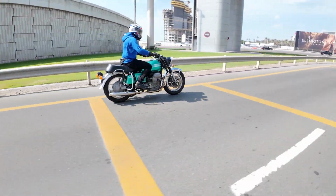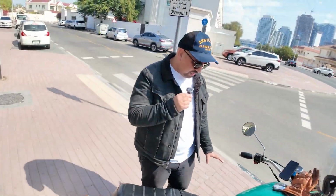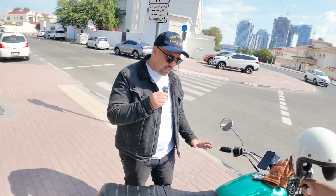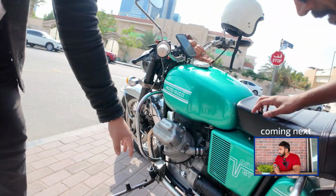It's got a shaft drive. It's got a 5-speed transmission, and a fun fact about this motorcycle, the Moto Guzzi V7 was the first motorcycle in history to be sold with an electric starter only, no kickstarter. As a matter of fact, even the battery that's in the bike is a car battery, a big heavy lead acid car battery. This is the starter motor.